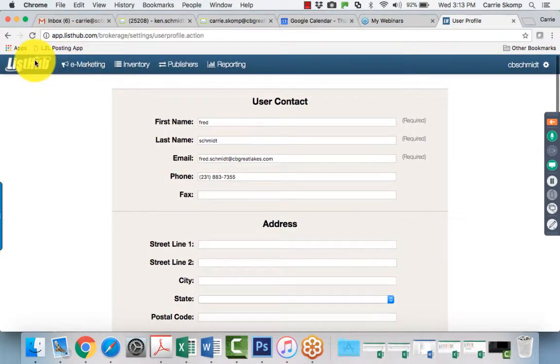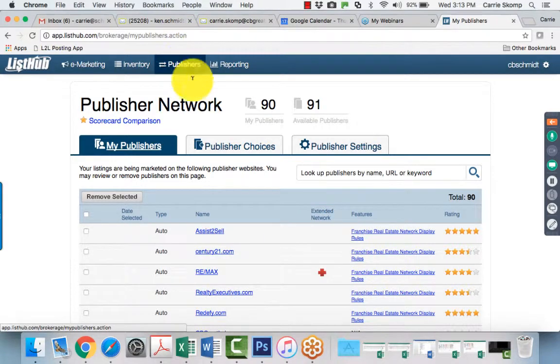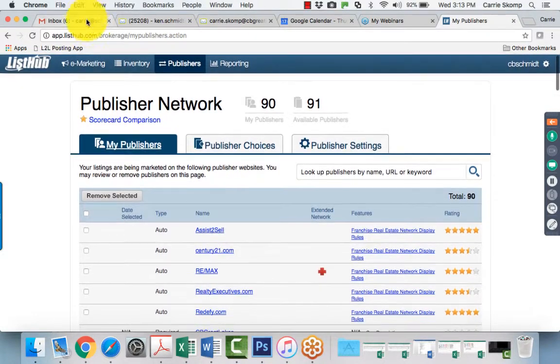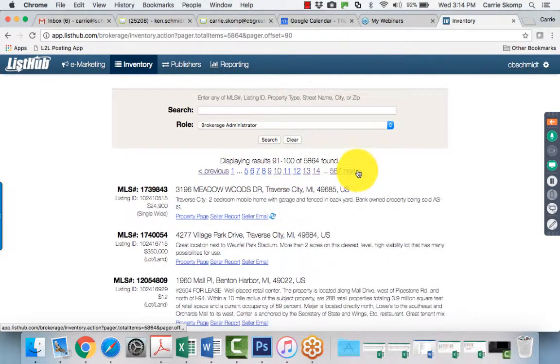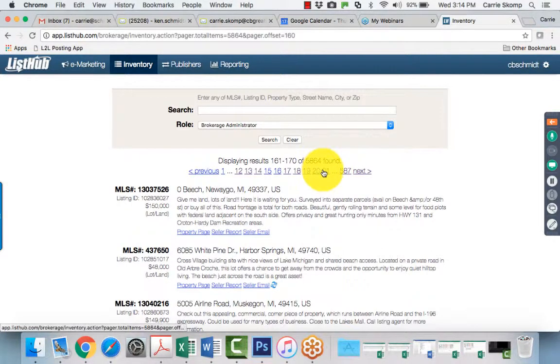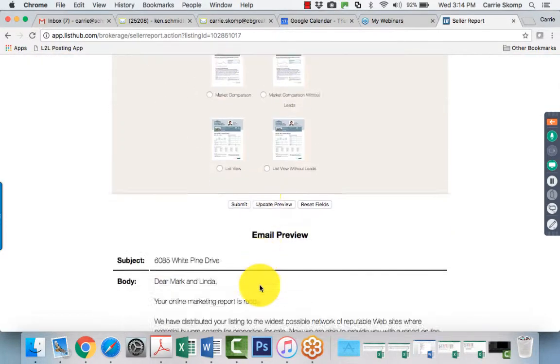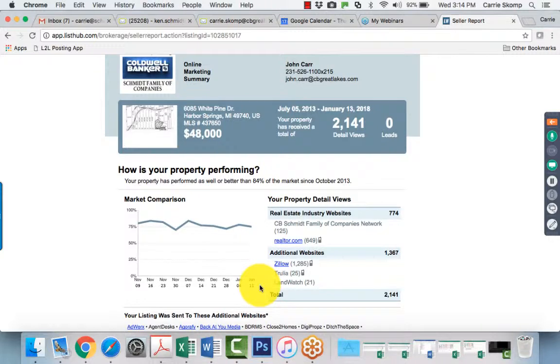So that is Listhub. And again, it's twofold. It sends our listings out across to all of our publishers in this list here that you get by clicking on publishers. And it also allows us to set up those seller reports. And again, you can get in there at an office level as an office manager or office admin. All you have to do is send me an email if you don't currently have an account, and I can set you up so that you are able to send these reports out.